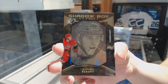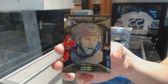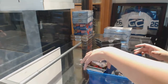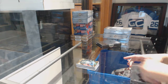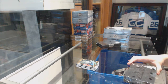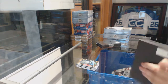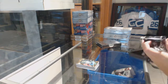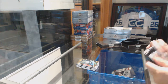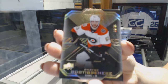Shadow Box Rookies Gold Auto number 2/18 of Hayden Fleury. That's not too shabby at all. Now let's see what Black has to offer. We've got a gold base, number 35 of Shane Gostisbehere to spare.